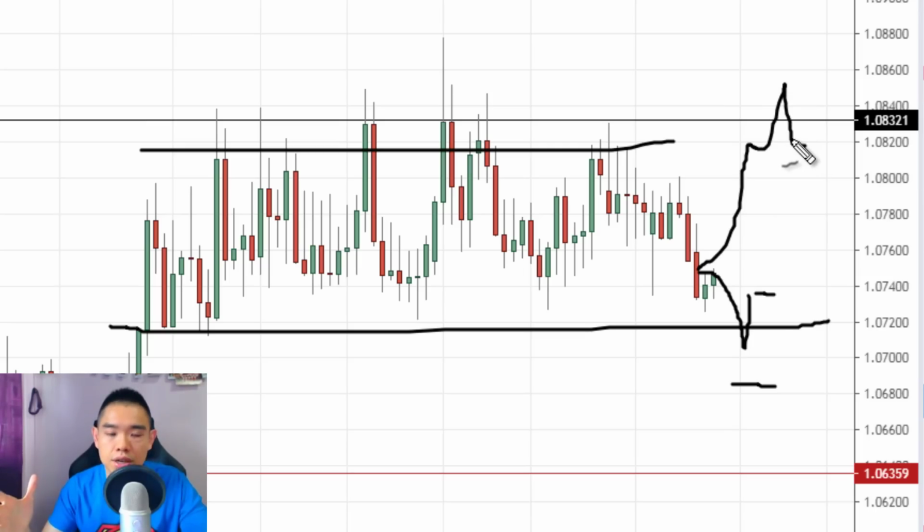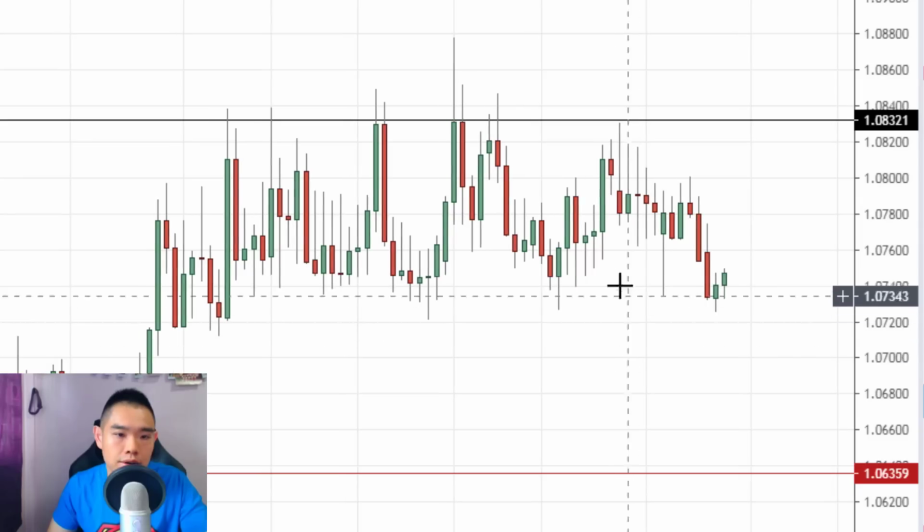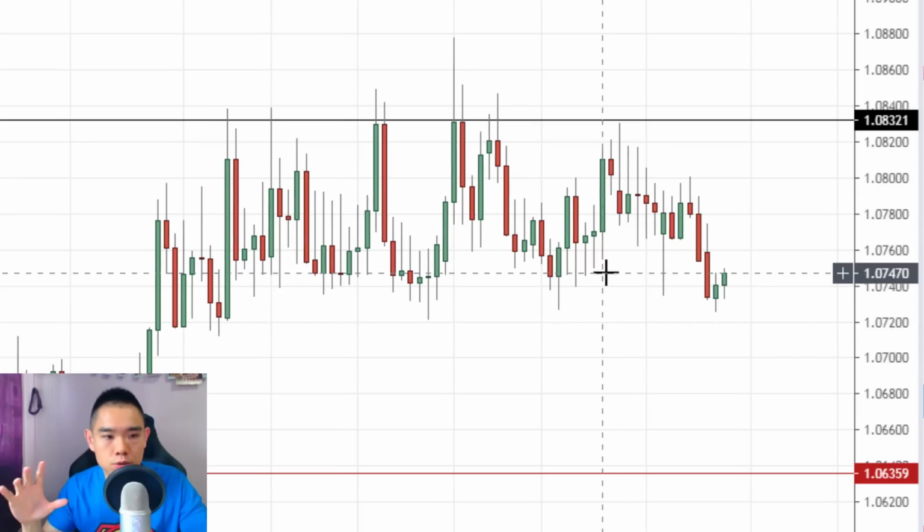But as I've said, since the overall longer term trend is towards the downside, when it comes to trade management, I'll be more inclined to ride the move towards the downside compared to riding the move towards the upside, since it's against the longer term trend. Alright, so this is Euro Swiss franc. So these are the two currency trading opportunities to share with you.